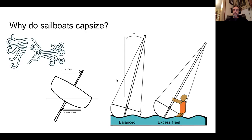When we get into trouble is if the wind increases so much that the heel becomes excessive, right? When we get to 30 or 45 degrees, then we may start to have challenges. So why does this happen? It may happen because the people on a small sailboat haven't distributed their weight properly.